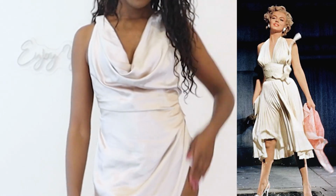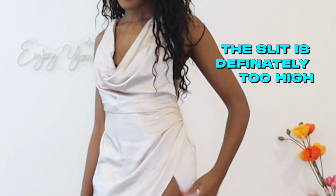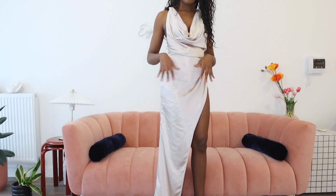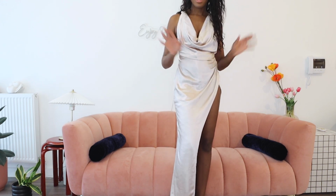I really like the champagne color. I think that's so nice, it's so neutral, but it's also very elegant as well. This shape is very glamorous. I really like the satin, but again, the satin is polyester, so it's a little bit flimsy.